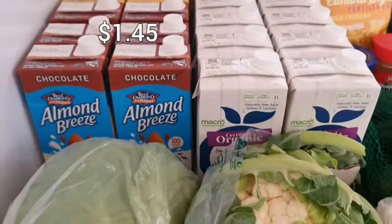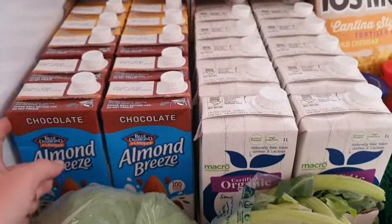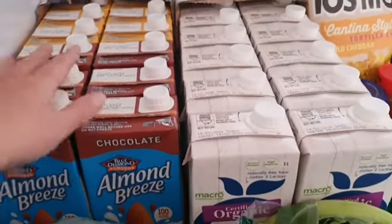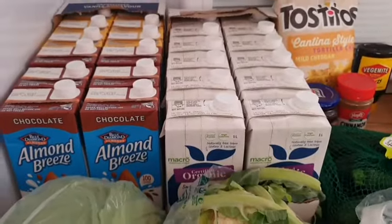These were $1.45 each. So we've grabbed these to use in our overnight oats, and if we do smoothies, these have already got flavoring in them. So that's the idea behind that. We've got 6 of each, and like I said, they were marked down.